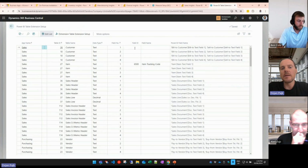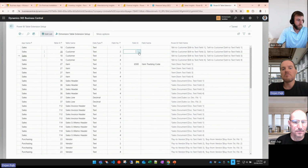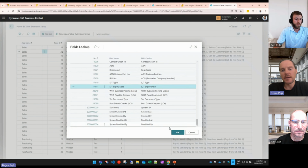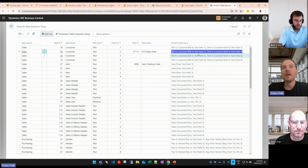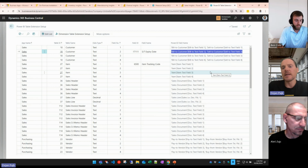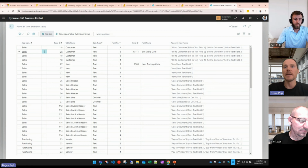Basically, it means that you can select any field from a table, let's say from the customer table, item, sales invoice, and so on. There are a lot of tables here. You select the field, and then the next time you refresh Power BI, this field will appear in Power BI, mapped to the field that is selected here. So we have the Power BI field name here. We know that lots of partners and ISV solutions will have custom fields, so we need to support that. Traditionally, this would require custom development, which takes time and money, but we support this simply through setup.